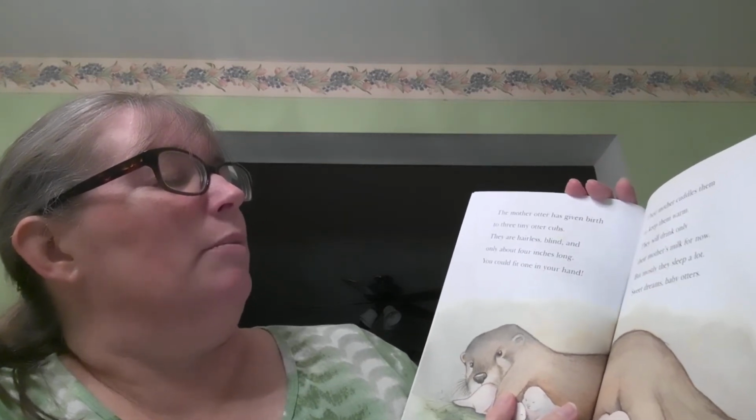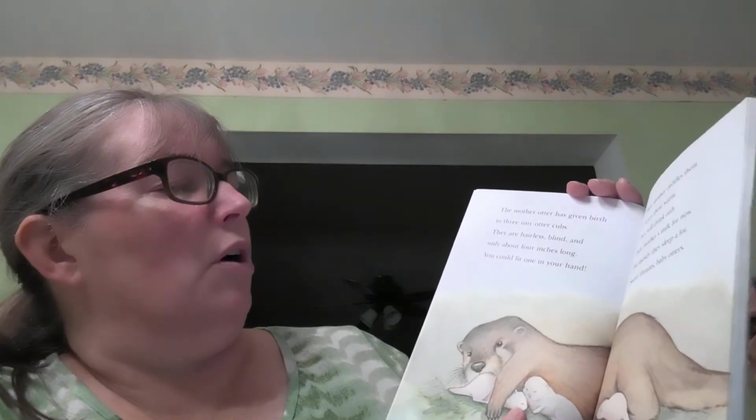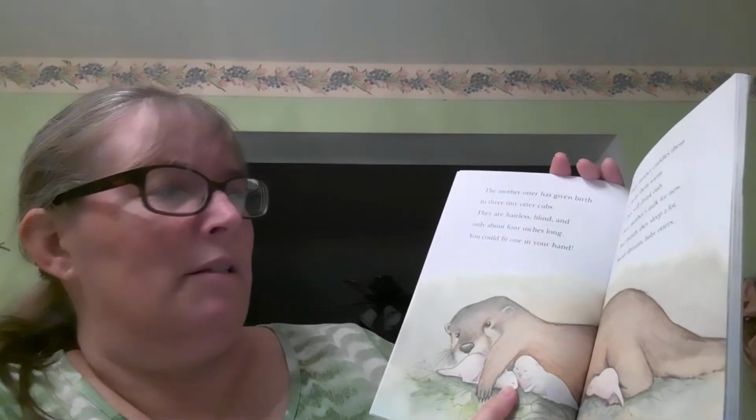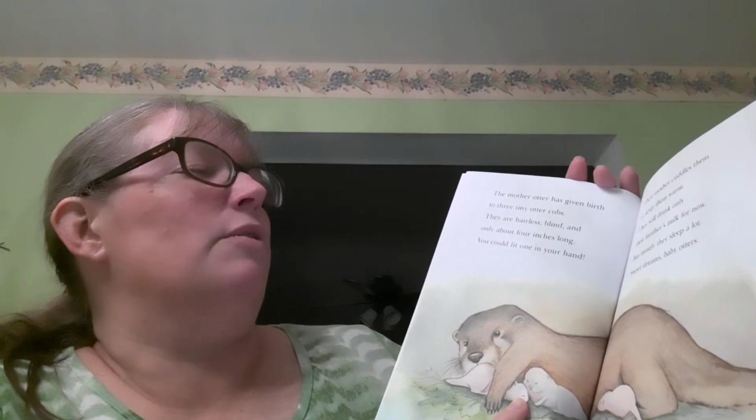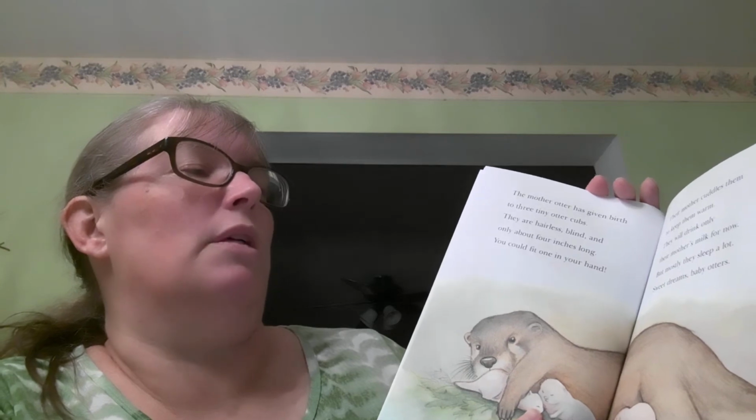The mother otter has given birth to 3 tiny otter cubs. They are hairless, blind, and only about 4 inches long. You could fit one in your hand. Their mother cuddles them to keep them warm. They will drink only their mother's milk for now, but mostly they sleep a lot. Sweet dreams, baby otters.